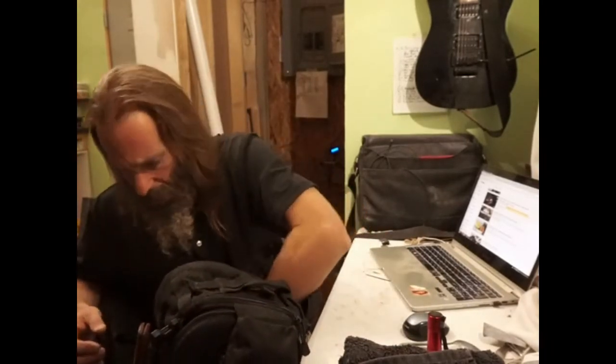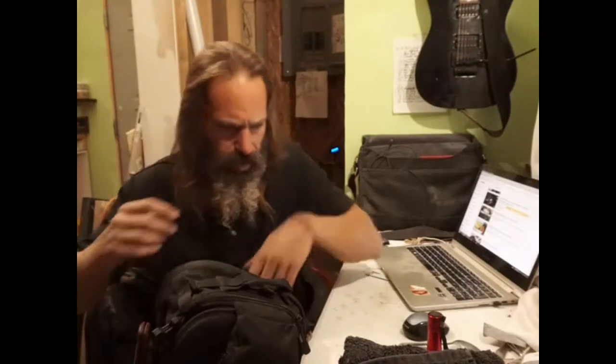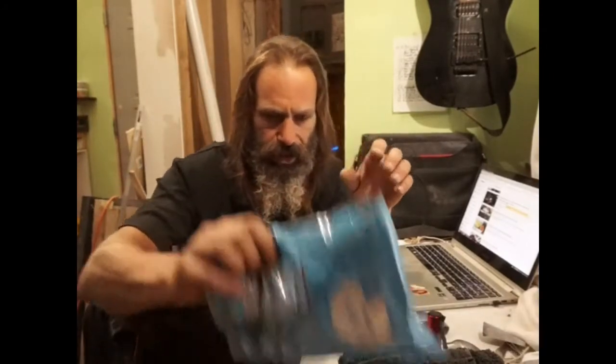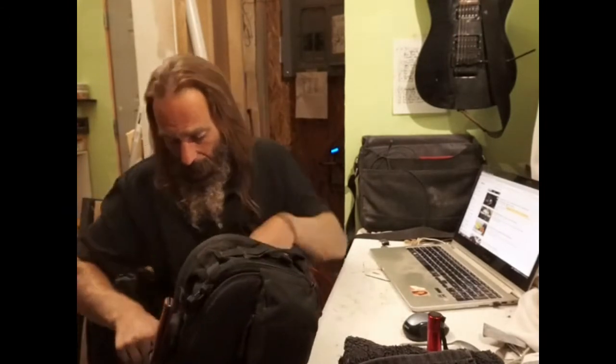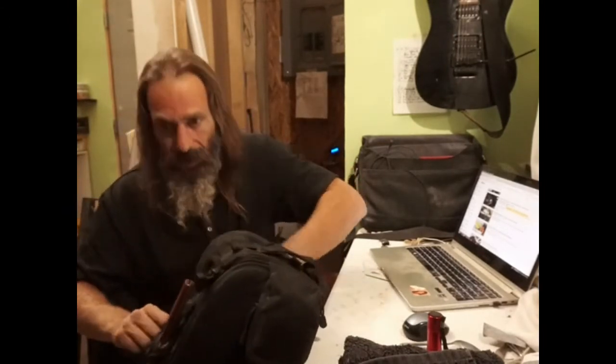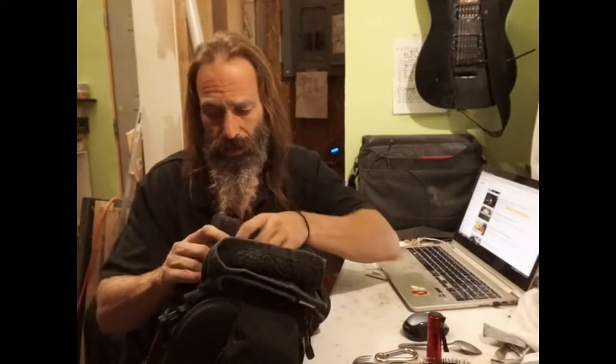It's a pretty basic little setup for all the fanfare and the overpriced pack that it's in. But like I said, I got the pack for free, and I've had a lot of this stuff just laying around forever. So use what you have around. If you've already got a backpack, don't go out and buy a backpack. Just use your backpack. Learn to sew and fix it up.